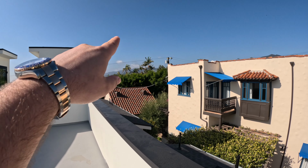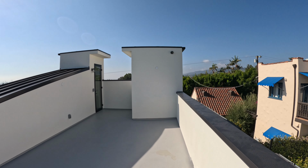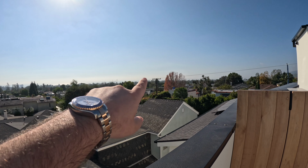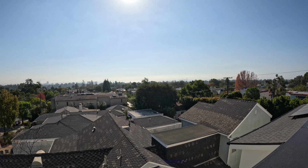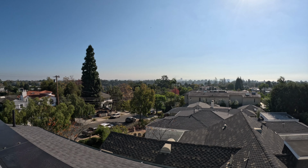Got mountain views over there, and then you got water views on this side. Now, today happens to be a pretty cloudy day, so it's kind of hard to see, but all along this whole entire horizon is water, and it just looks amazing. This is probably my favorite side to be looking at.